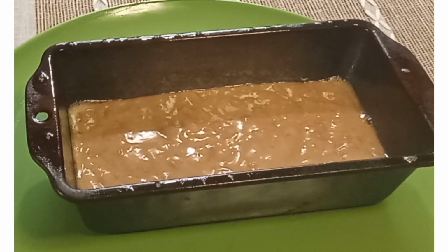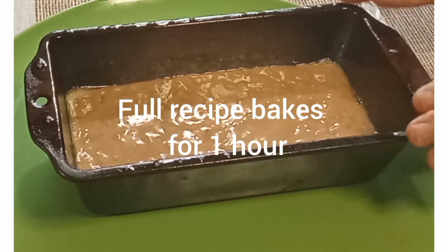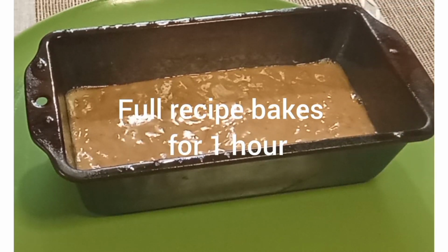Now we'll put it in the oven, 350 Fahrenheit for, I'll check it after 45 minutes, because it's half a recipe, a small loaf. I just want to tell you that the recipe did call for pecans. I did not have pecans or walnuts, so I omitted the nuts altogether. What nuts we do have, cashews and almonds, I'm saving for snacks.